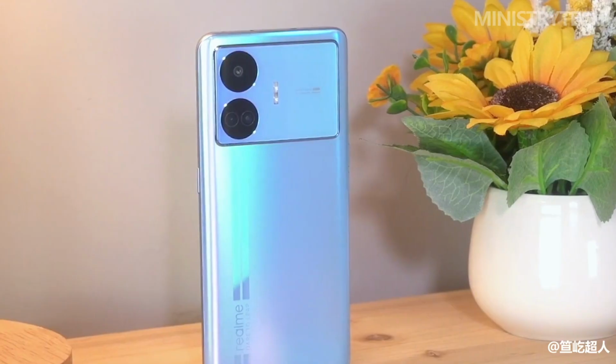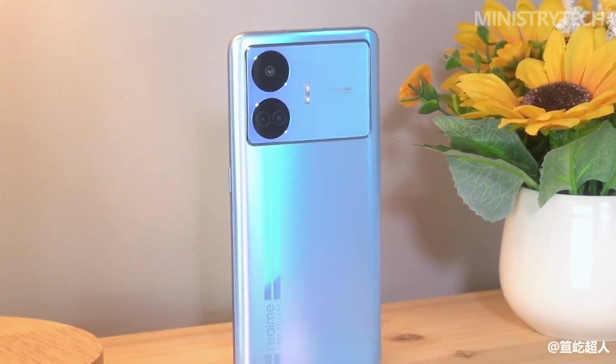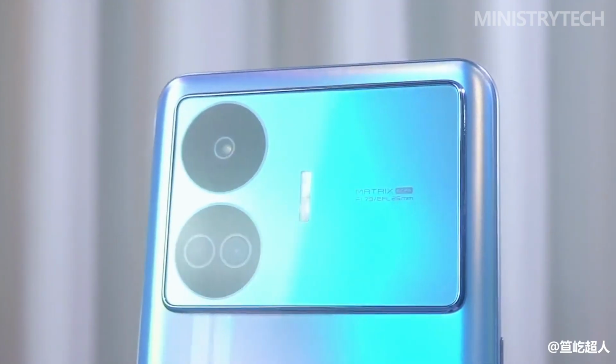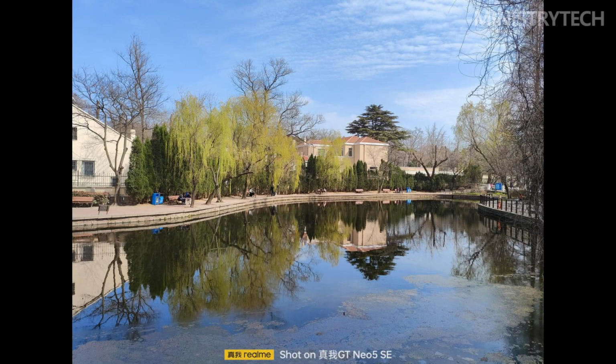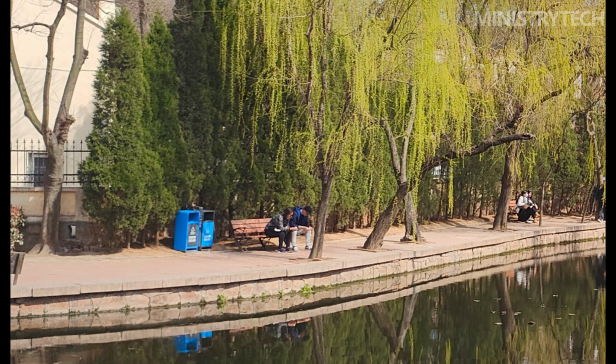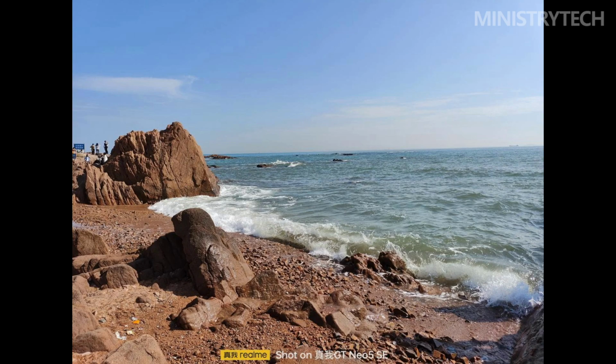Realme GT Neo 5 SE features a rear 64-megapixel main camera, as well as an ultra-wide-angle lens and a micro lens. In terms of specific photo quality, we analyze it through the actual sample photos. First of all, it is a scene with sufficient light during the day. The Realme GT Neo 5 SE is clear and sharp, and the color is slightly brighter, which looks very pleasing to the eye.